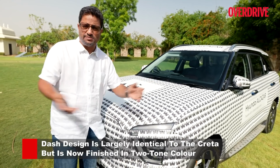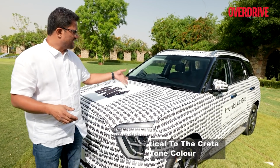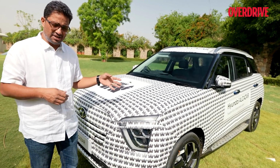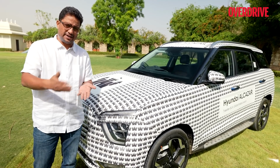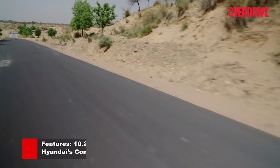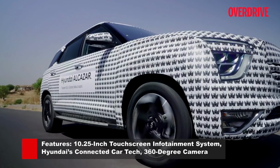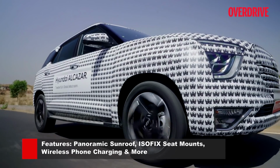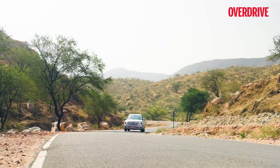Again, I can't talk much about that. I can't really show that to you until the time of launch. But this is the Alcazar, fairly promising. I think the price positioning will be a little more upmarket from where the Creta is, but falling well short of where the Tucson is positioned. It should be a fairly good proposition for those looking out for a 7-seater. People with larger families will certainly get the kind of comfort and convenience that a 7-seater has to offer.